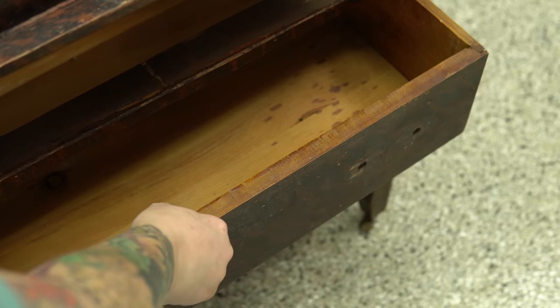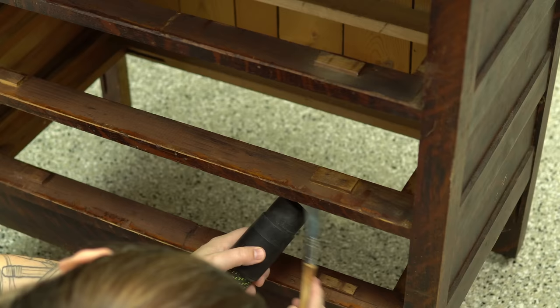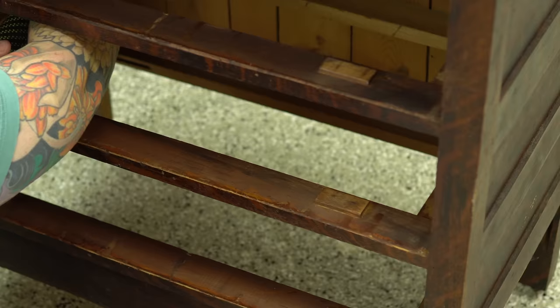This piece is quite dirty, so the first thing I'm going to do is, like I said, take it all apart, and then I'm going to vacuum it thoroughly and clean it off with some degreasing cleaner.